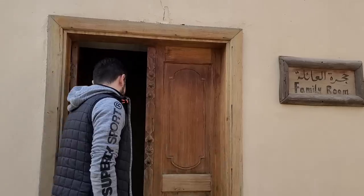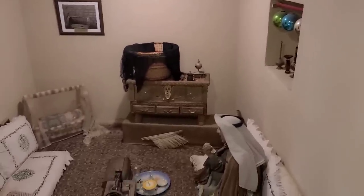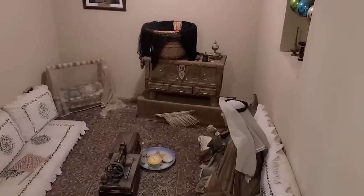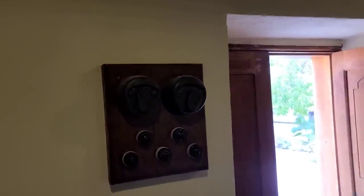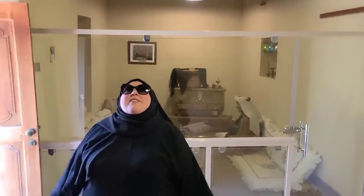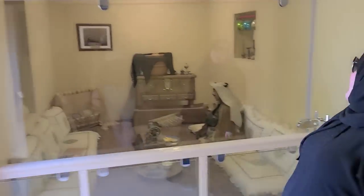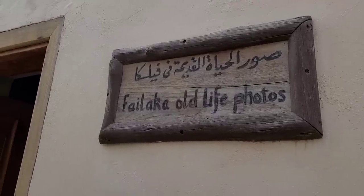The family room. Yalla. Whoa, that scared me. It's like the living room, you know? Nice and cozy. Yes, fan also. Here also. Oh, yeah, for the electric. What do you think, babe? Pretty cozy. It's nice and cool in here. I want to have a nap in the bench. Feels like old life photos. Nice. Let's see, babe.